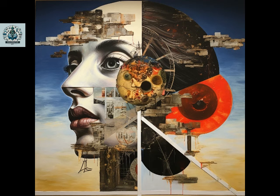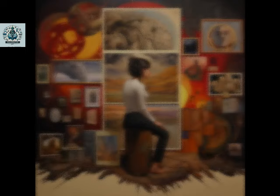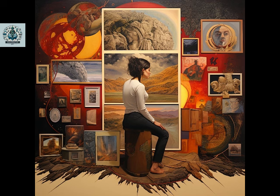Classical works, with their rich narratives and historical contexts, connect with viewers on different levels. Some may find beauty in the technical mastery, while others may be moved by the stories and emotions these paintings convey. In the end, the true beauty of art lies in its ability to touch us in a myriad of ways. Each painting is a conversation, a moment of connection between the artist's vision and our personal experiences.